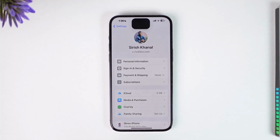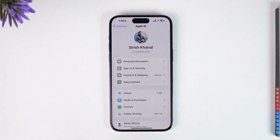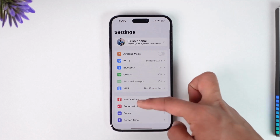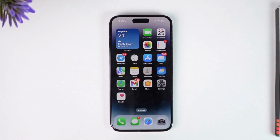As you tap on the payment and shipping option, just make sure to go ahead and then also verify with your Face ID. And once you've done verifying with your Face ID, you should be able to see your current payment method, remove them, and just simply make sure to add a new one. And this should definitely help you solve your problem. This way you should be able to fix there's a billing problem with the previous purchase.